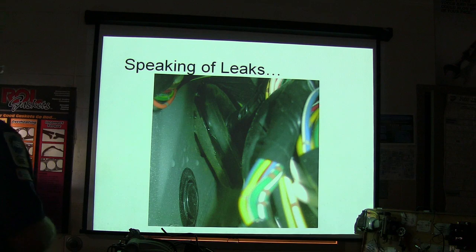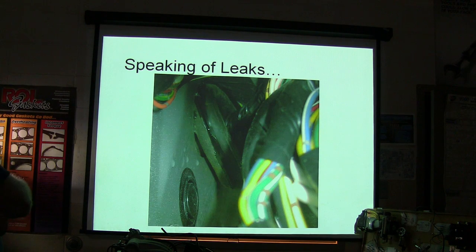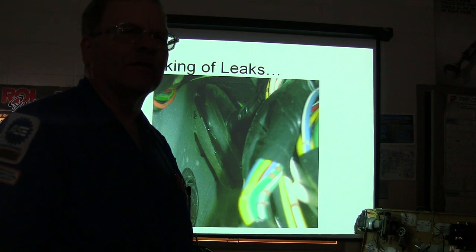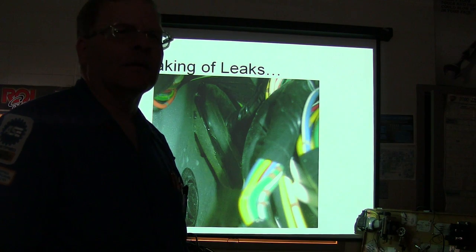All right, now do you see a leak here? What is that? That is a grommet where a wire harness is going through the body. I see it. And every time it rained and they ran through puddles and everything, the driver's side floor board would get full of water. Now, let me tell you this.